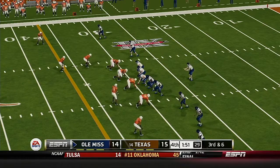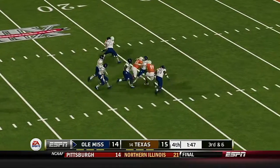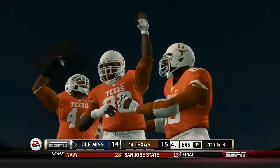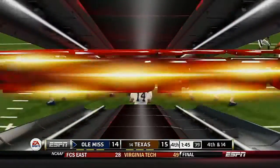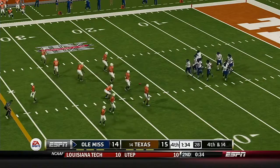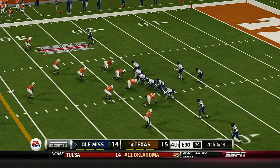They spread the field in the gun with five wide receivers. And he's going to be sacked. Boy, this pass rush is sometimes scary. They're really getting after the quarterback now. Just over a minute in the fourth quarter.